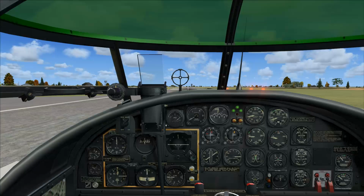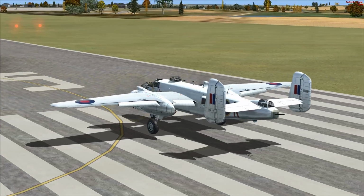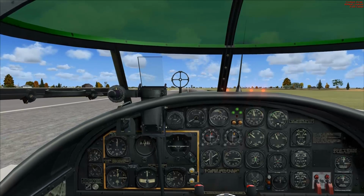Alright, do we have flap? We do have flap. We have a lot of flap on there. Okay, we don't need all that flap. Alright, let's go ahead and run up our 1600-92 twin cyclone 14-cylinder radial engines, 1,700 horsepower each.